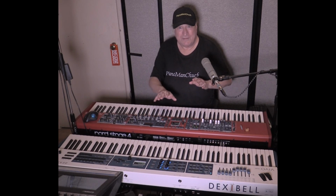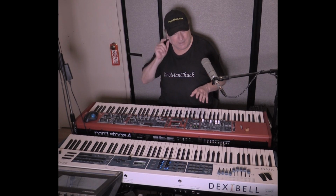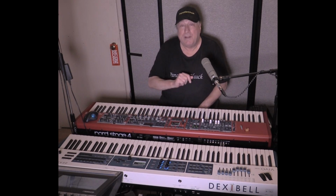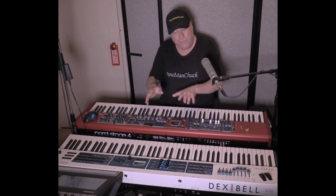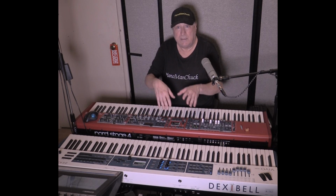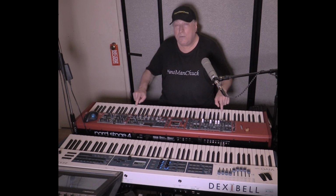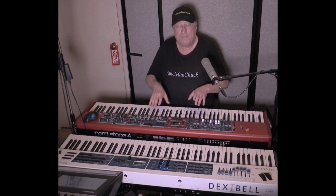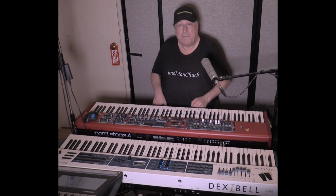And again, you are not stuck with the pianos that these come with like you are in most other instruments. You can download these. And furthermore, Dexibell also supports SoundFont 2 or SF2 files, so you can load those on here too. And you can make your own sounds using an editor for SoundFont files. Same thing with the Nord. It doesn't support anything but Nord format, but it also has a sound editor that you can use to edit and create sounds for yourself and load them on here.